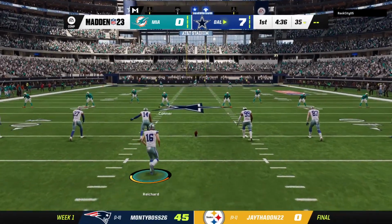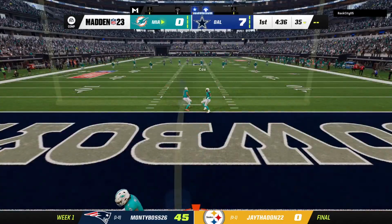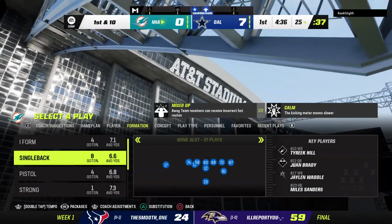The kick team out there for the Cowboys as they run up to send this one away. And they will not get a chance to return this one as it's through the end zone for a touchback.